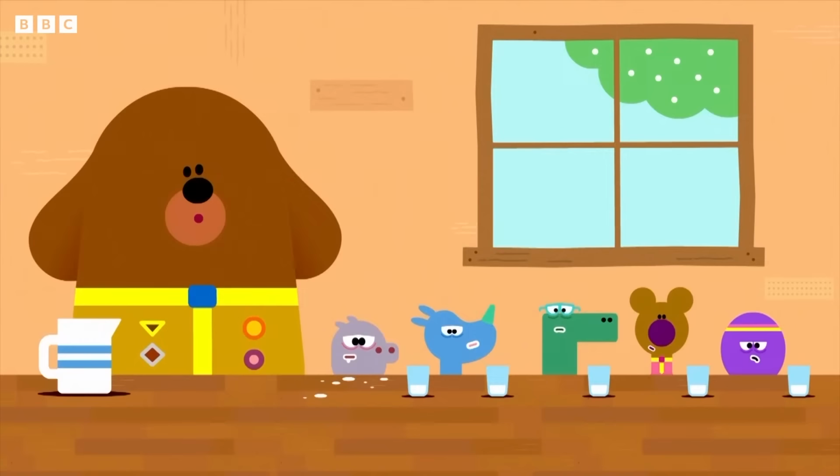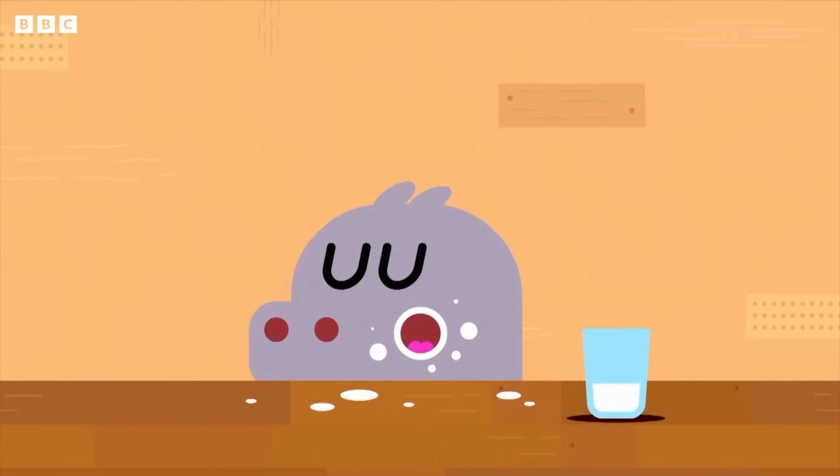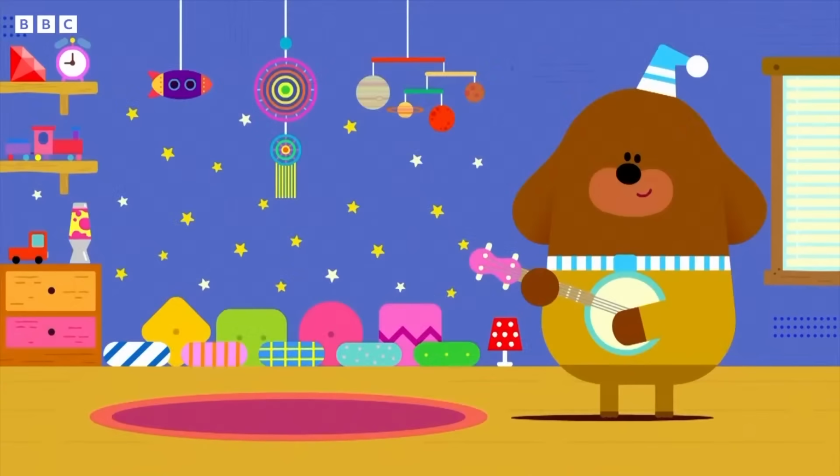Oh, woof! Yes, Duggee, perhaps it's time for a little nap. But I'm not sleepy! Roly has the right idea, squirrels. Yeah. Come on then, everyone.